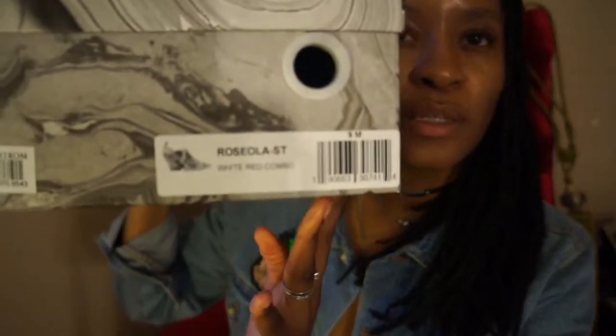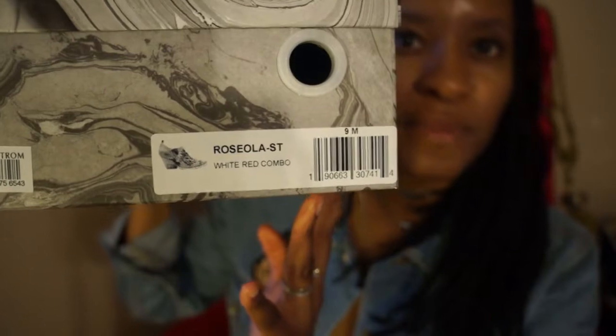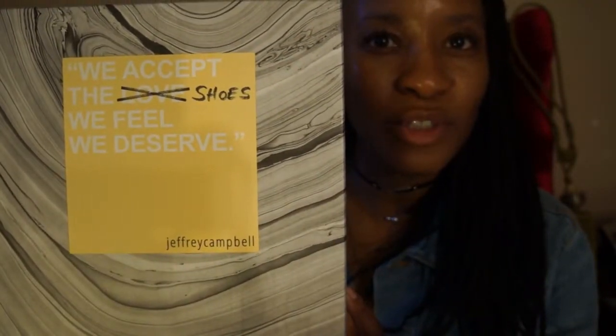If you were thinking about it, I wouldn't think about it. I would just get them. They're awesome. The next shoe in this category is another pair of Jeffrey Campbell. These I got from Nordstrom, and I'll put their names here. Its name is the Roseola. And oh, this box says, "We accept the shoes we feel we deserve." Amen.